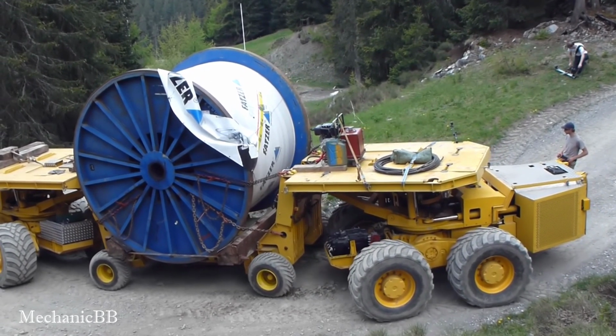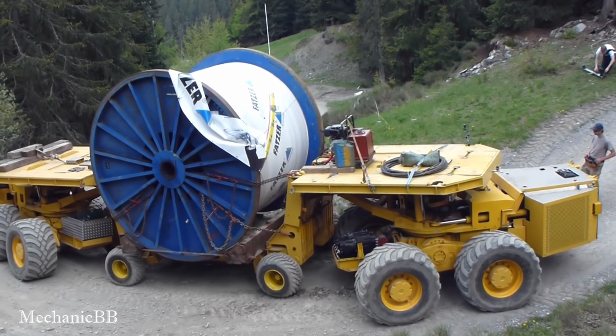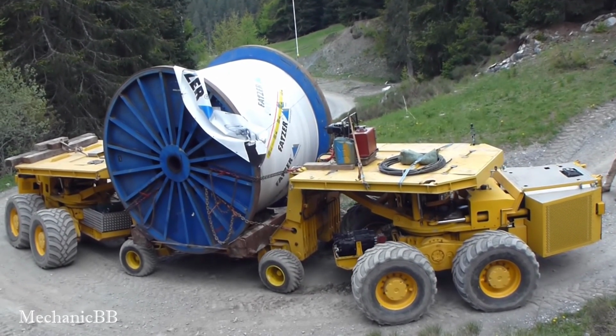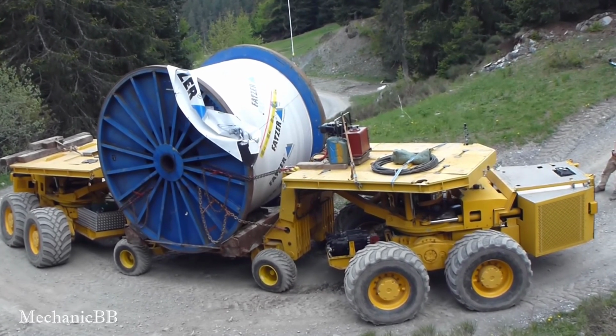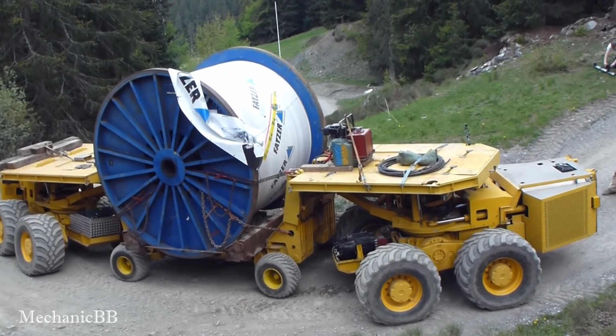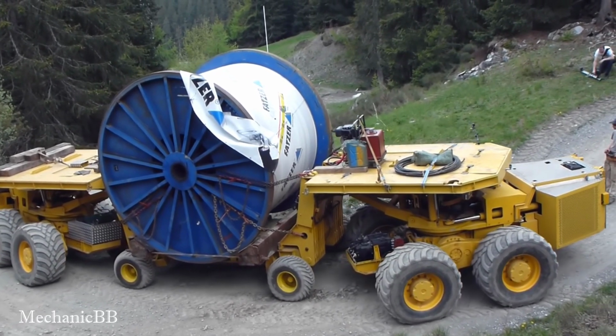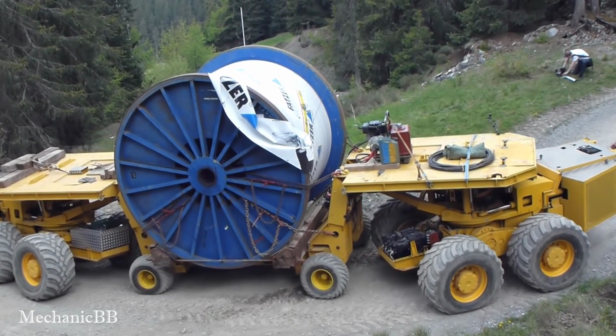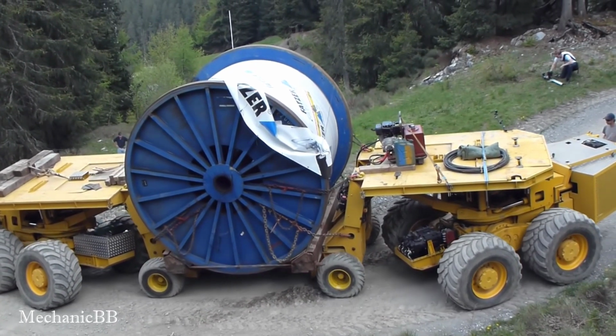On hilly roads, every turn and steep section requires carefulness and decisiveness from drivers and transport staff. The use of specialized transportation vehicles and advanced techniques helps ensure that Funitel cables are transported safely and stably, not only protecting the goods but also ensuring the safety of everyone around them.